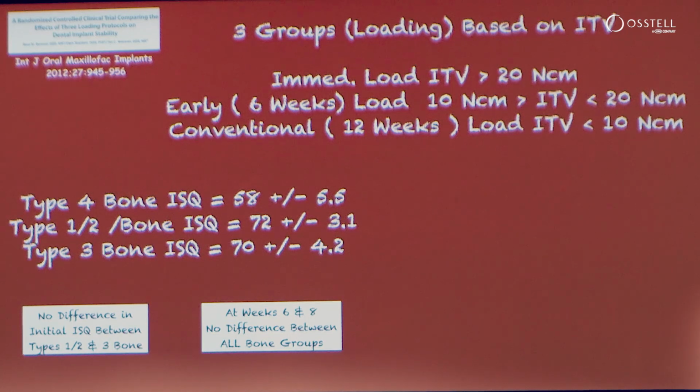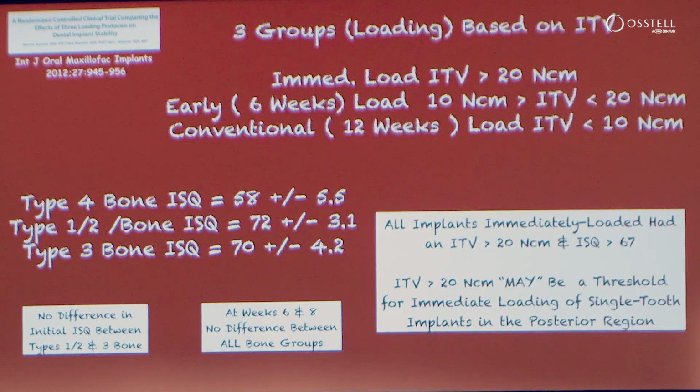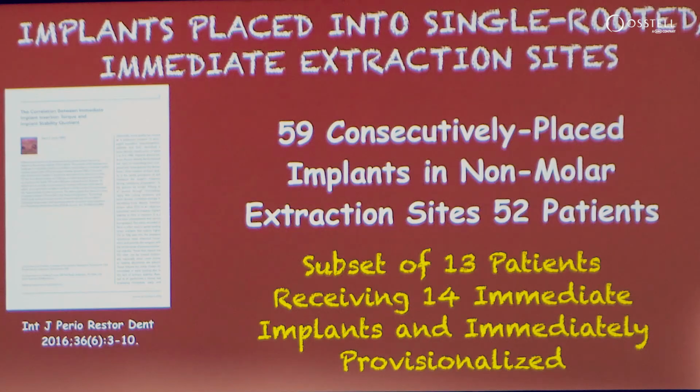The other side of the coin is that low insertion torque camp, where Reva Bearwell's group with Clark Stanford showed that really 20 Newton centimeters is sufficient insertion torque to immediately temporize an implant in a healed site. So I set out to try to figure out, is there a correlation between these two parameters? Does insertion torque and ISQ correlate with immediate placement in a non-molar site?